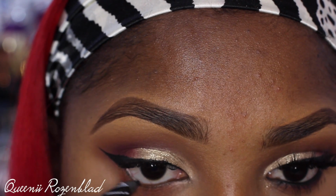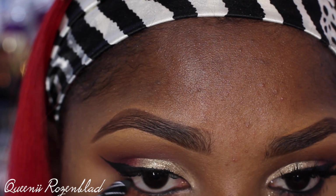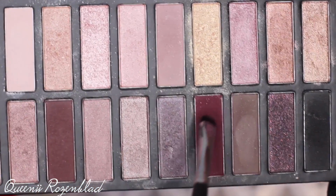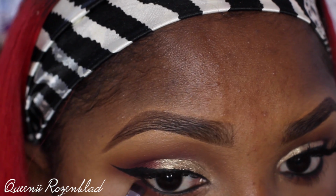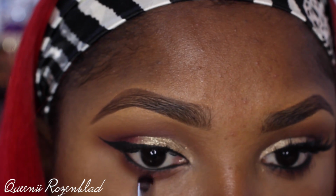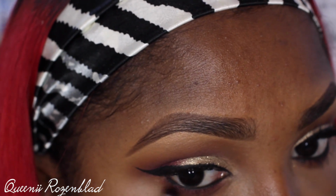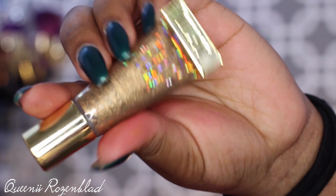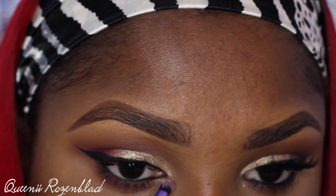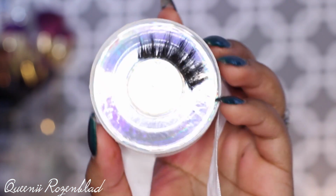I'm now going to line my waterline using this LA Girl Glide Gel Liner Pencil in the shade Very Black. It's like gel liner in a pencil and it really doesn't move and I love it a lot. Then I'm going to go in with the burgundy and the chocolate shade from my Reveal 2 palette with a small detailer brush or shader brush and apply this right underneath my lower lashes to kind of smoke out my lower lash line. I'm also going to apply some mascara and then I'm going to go in with some more of that Dazzling Eyes eye gel from Milani and apply some of this to the tear duct area.